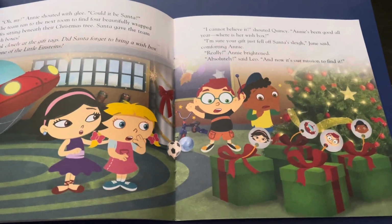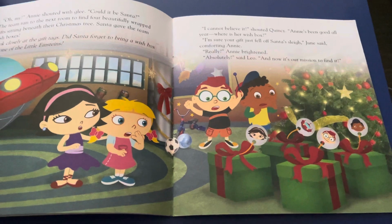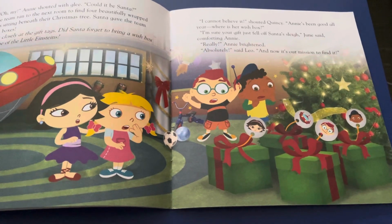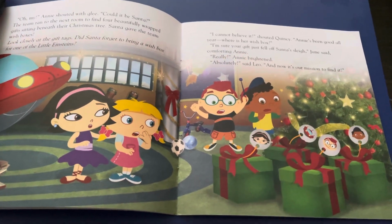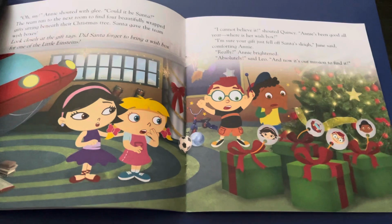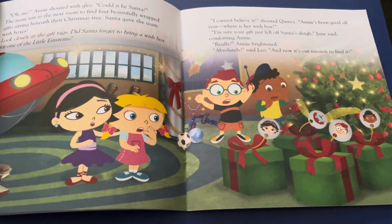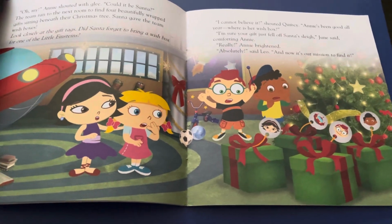I cannot believe it, shouted Quincy. Annie's been good all year. Where's her wish box? I'm sure your gift just fell off Santa's sleigh, June said, comforting Annie. Really? Annie brightened. Absolutely, said Leo. And now it's our mission to find it.